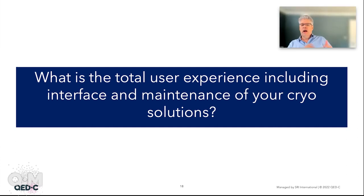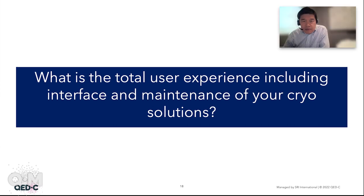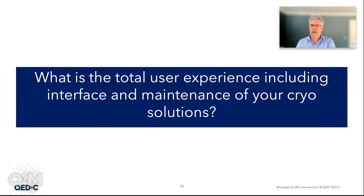But also, how about the total user experience? Is your platform an automated solution? Is it set it and forget it? How does the user, if the dilution refrigerator manufacturers use your pulse tube or Gifford-McMahon, experience using it? Is it automatic? Can you expand on that?